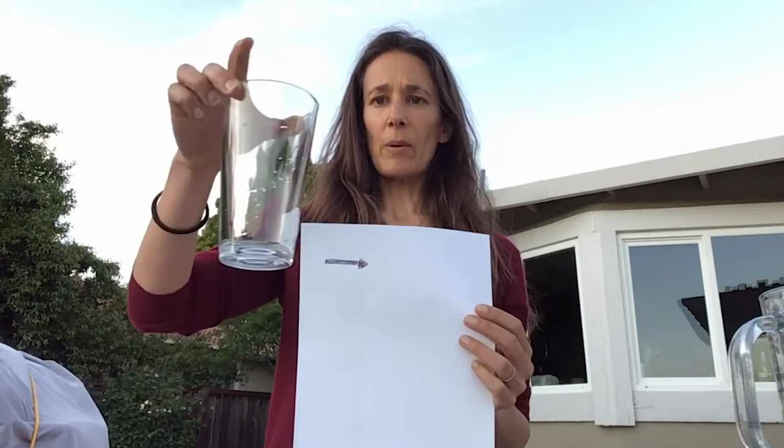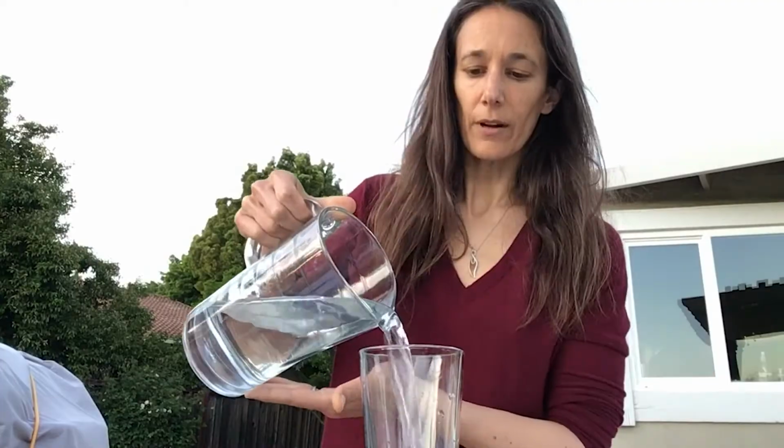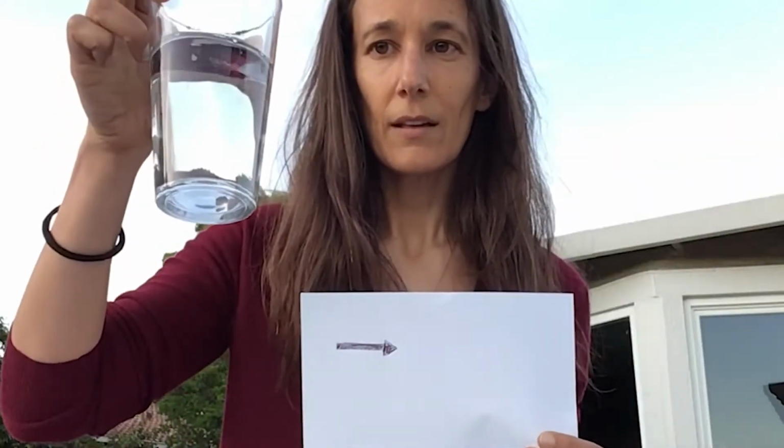Perfect. Now let's take our empty glass and just pass it through. You can see that nothing really happens. You can still see your arrow, just roughly looks the same colors and same size, more or less. Okay, now let's take our pitcher and fill the glass with water. And if I take this and I put the glass in front of the arrow, you can see what happens. All right, I do here and here.